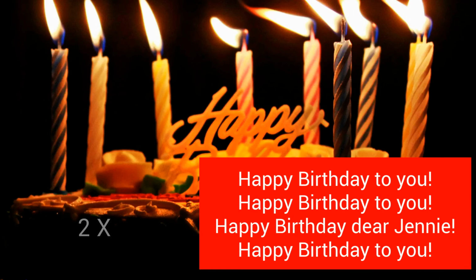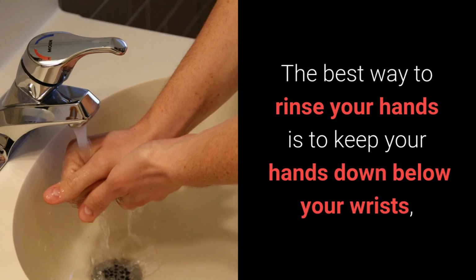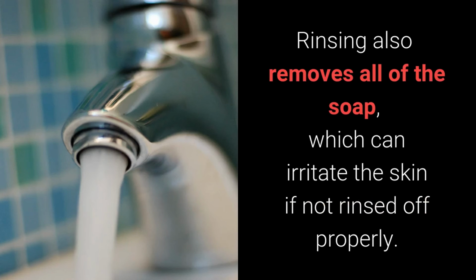To help remind you of how long 20 seconds is, the CDC suggests humming the Happy Birthday song twice while scrubbing your hands under running water. The best way to rinse your hands is to keep your hands down below your wrists so the water runs down and drips off your hands. After scrubbing your hands, germs and soil can be easily rinsed off under clear running water. Rinsing also removes all of the soap, which can irritate the skin if not rinsed off properly.